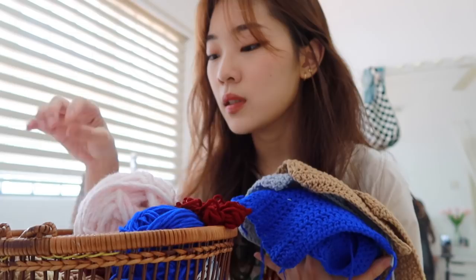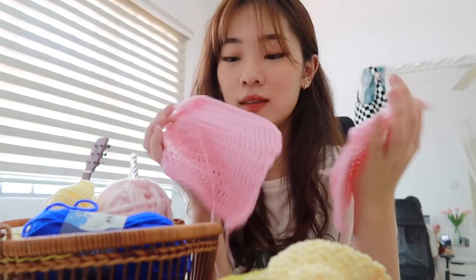while watching it. And also I thought this would be a perfect way to use up my yarns, because for most of the yarns that I have left, I have them in a very limited amount. I only have one or two left for each color. This is all that I have left for my pink yarn. It's not even finished yet, so I'm not sure what to do with this one.